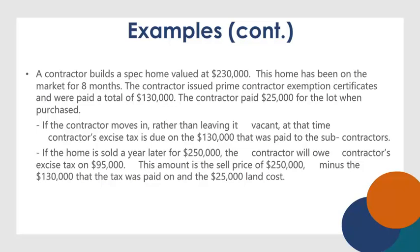Examples continued. A contractor builds a spec home valued at $230,000. This home has been on the market for 8 months. The contractor issued prime contractors exemption certificates and paid a total of $130,000 to subcontractors. The contractor paid $25,000 for the lot when purchased. If the contractor moves in rather than leaving it vacant, at the time contractor's excise tax is due on the $130,000 that was paid to the subcontractors.